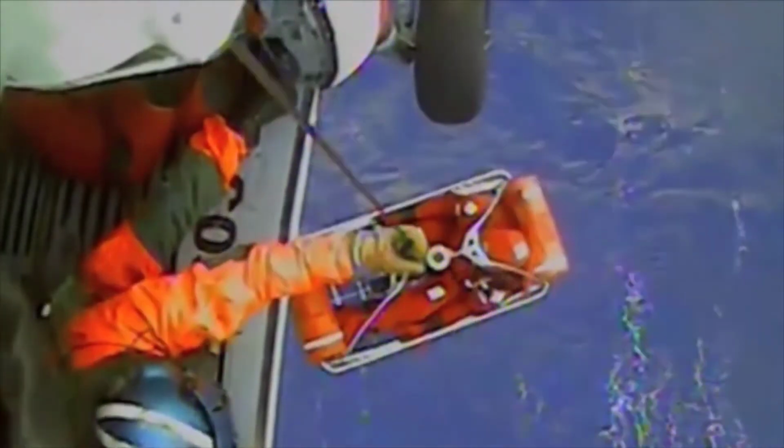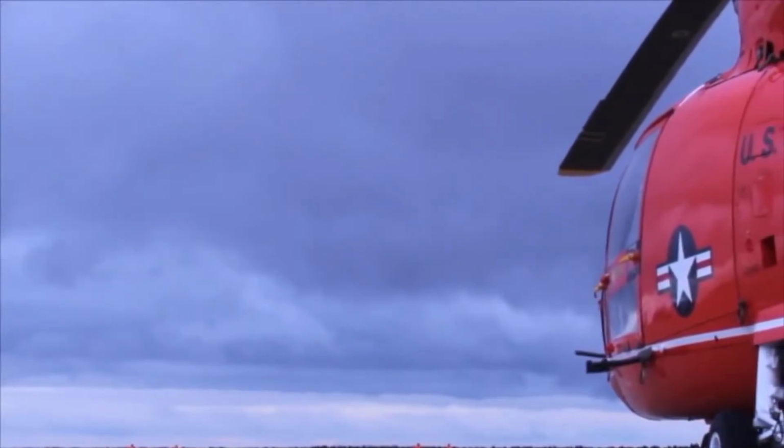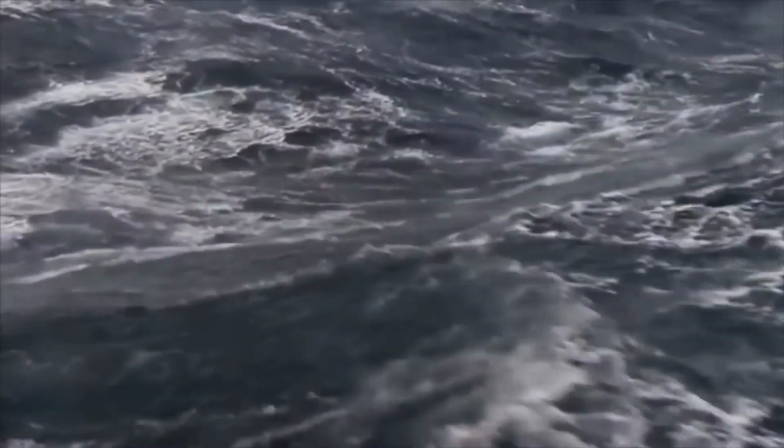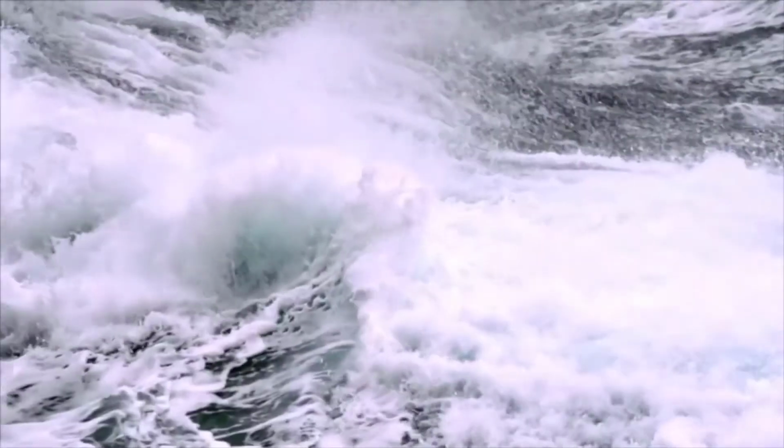Known as Search and Rescue Satellite-Aided Tracking, or SARSAT, the program has aided in the rescue of well over 48,000 people worldwide, including nearly 10,000 within the United States and its surrounding waters since its start in 1982.